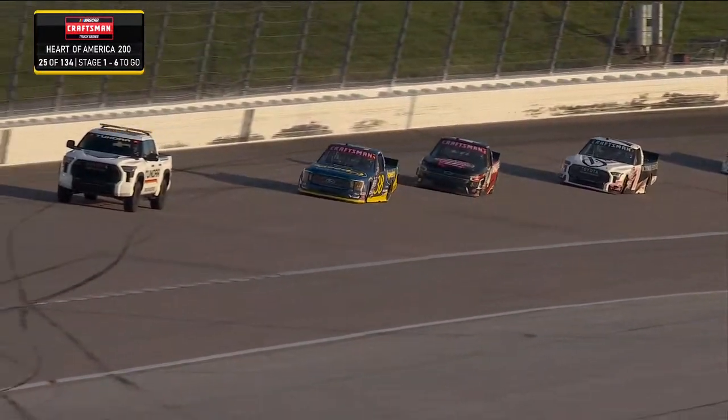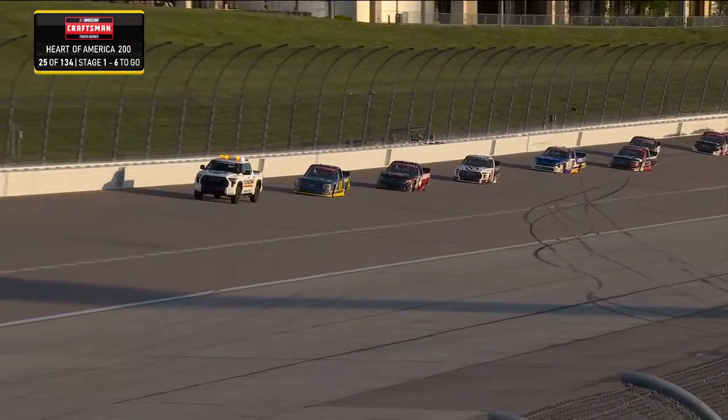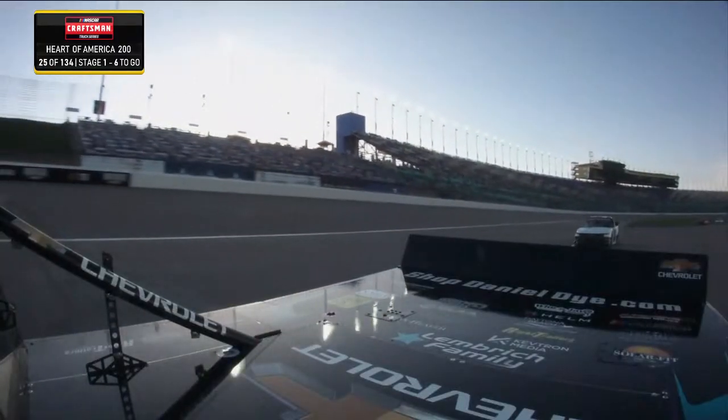I think some of these guys are going to get back up into the points paying positions here at the end of this stage, but you know, I think for me, the things that I heard right there is I want Kyle Busch's truck being a little bit too tight. I'm a little bit worried about Ben Rhodes' truck being a little bit too loose.